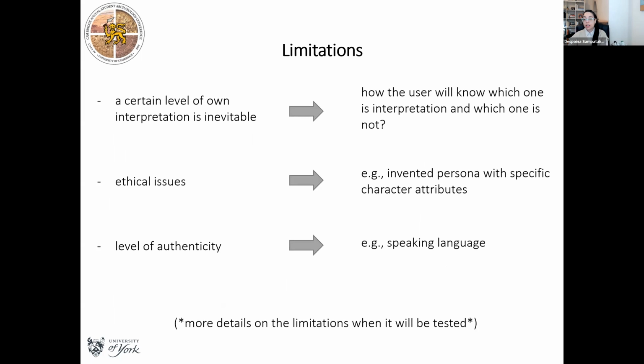The limitations: I still live in the excitement of creating this game, so I'm not quite objective at this point. Hopefully, a lot of issues are going to arise after testing it. At first glance, there are ethical and authenticity issues, with the most obvious being that I had to create a specific persona for the character that most probably has nothing to do with the actual personality of the individual, and that there is a certain level of my own interpretation of the archaeological evidence, which is rather inevitable as being subjective is part of the archaeologist's reality.